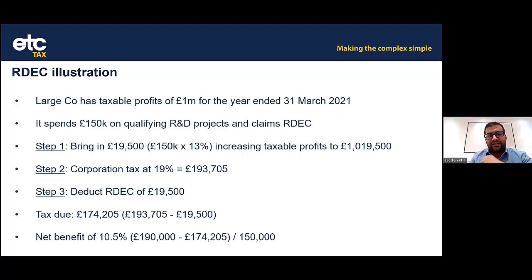So we've got a company that makes taxable profits of £1 million for the year ended 31st March 2021. It spends £150,000 on qualifying R&D work and makes a claim under the RDEC rules. So what we need to do is bring in 13% of 150K. The 13% is the RDEC rate that applies at the minute, which would increase taxable profit. So we need to bring it in as a taxable credit, which will increase the company's taxable profits to £1,019,500. The company's corporation tax liability at 19% would be £193,705.